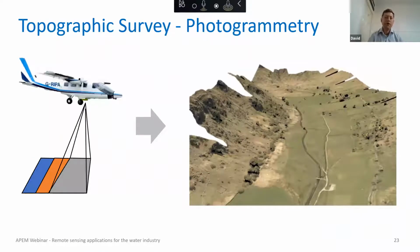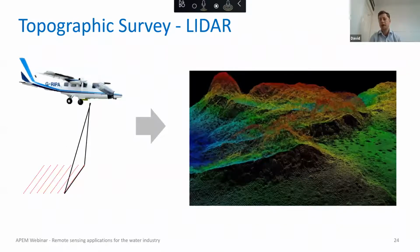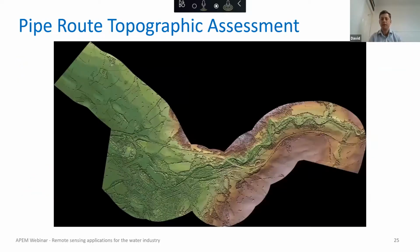And then another area is topographic survey, which is generating height data of the landscape, and that can be captured through imagery, which is photogrammetry. So that's a series of overlapping images that can be turned into a 3D environment, or it can be done through LIDAR, and we have both capabilities at APEM. Either way, we're asked to generate topographic data for infrastructure surveys in the main from one form or another.